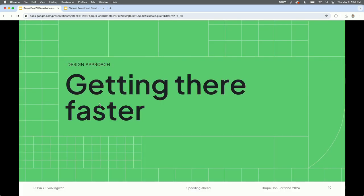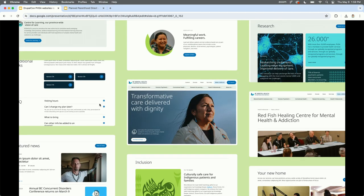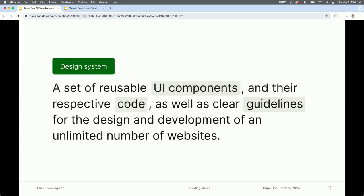So, how? All right. So yeah, you heard Miley. Given that we have more than 20 websites in the pipeline, by the time we're done designing and developing them, we'll be ready to retire, right? So we want to avoid that at all costs. So how do we get there faster? A design system is a logical solution for this.